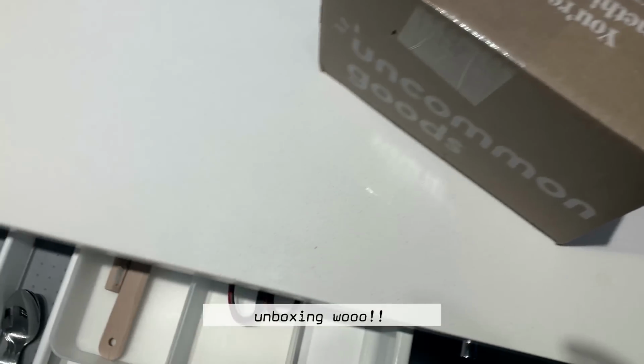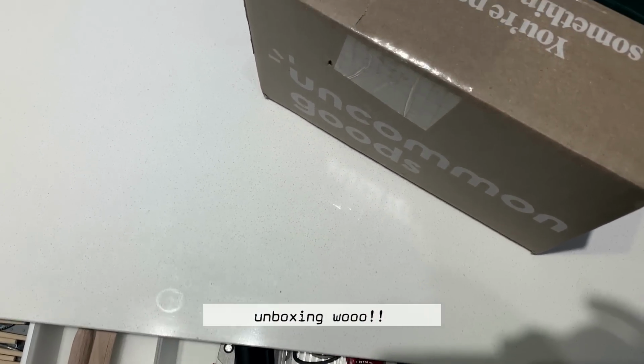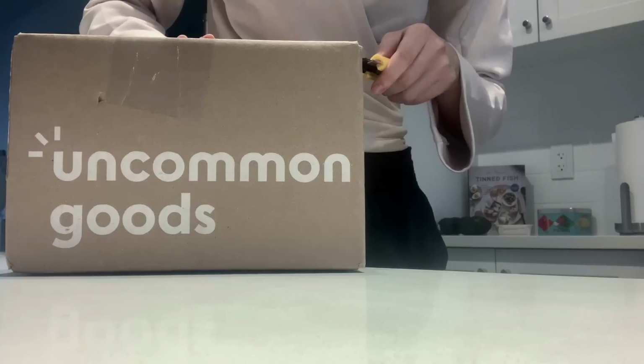Exciting! I have a package to open. This is from Uncommon Goods.